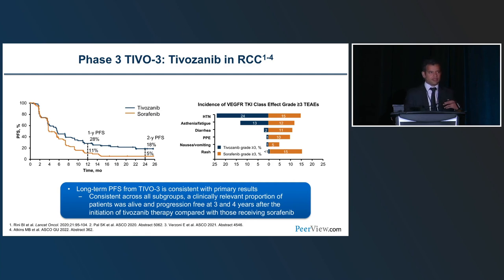One study that I think we need to really focus on as a kidney cancer community, and some of the questions in the Q&A poll here really reflect new targeted therapy options, is this one. This is the data from the TiVo-3 trial. David was one of the co-chairs of this particular study. It's now published in the Lancet Oncology, and we as a group have been doing a lot to put out some additional data from this particular trial.